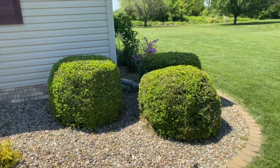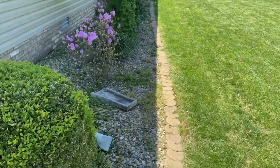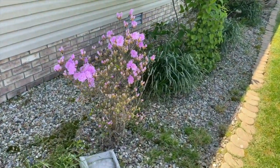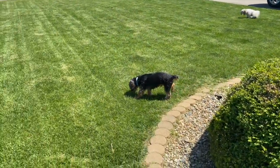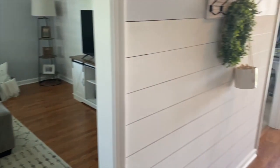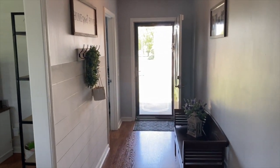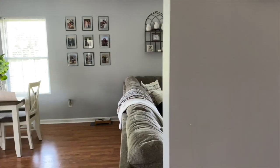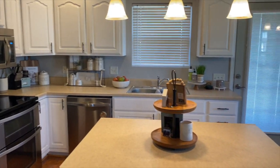Now that my house is nice and tidy, I'm just going to enjoy the rest of the day, enjoy my blooming flowers that I was really excited for. It was a beautiful day outside, so I opened up all of the doors and windows, and I spent the rest of the day spending time with Austin, taking the dogs for a walk, and just enjoying a nice, relaxing day.